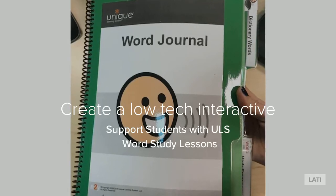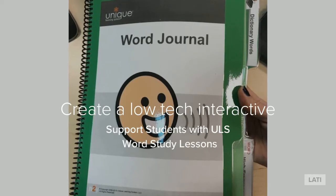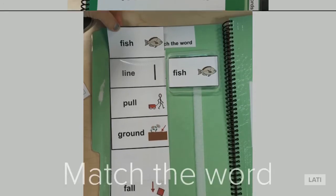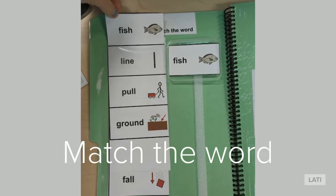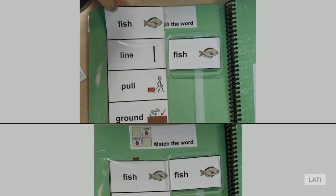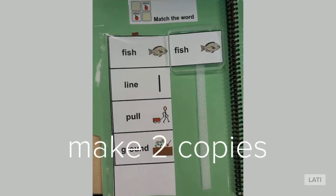Let's take a look at this interactive word journal created to support Unique Learning's word study lessons. This is the Match the Word page. Each month's high-frequency words can be cut out and slid into the pouch on the left. By making two copies, students can match their words on the right.